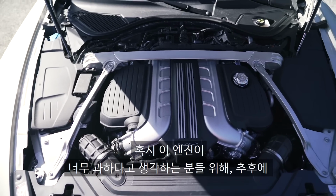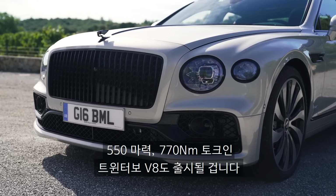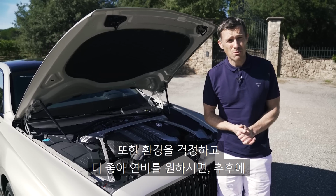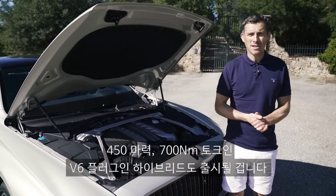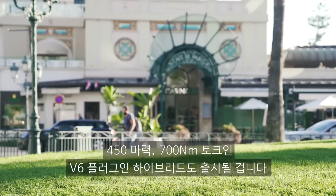Now, if that's a little bit too powerful for you, there will be a twin-turbo 4-litre V8 with 550 horsepower and 770 Newton meters of torque, and if you're a bit worried about the environment and want to improve your economy, there'll also be a V6 plug-in hybrid with 450 horsepower and 700 Newton meters of torque.